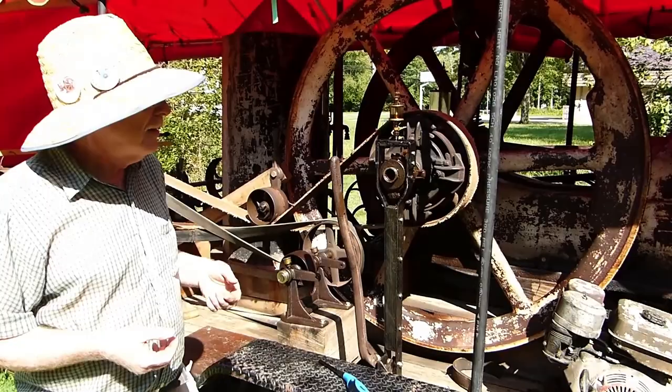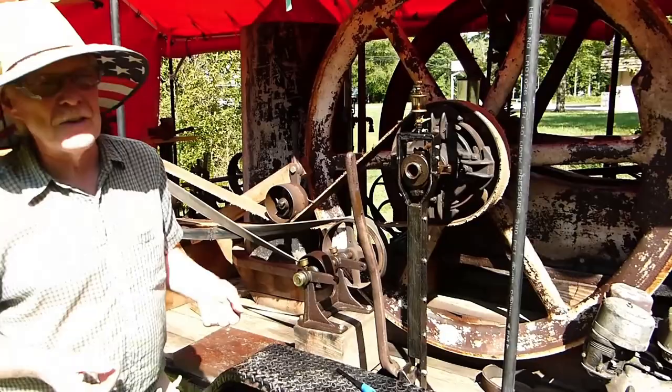Cheat, I know. And Greg is running around shutting down all the oilers for us so we don't swamp the thing with oil in there.